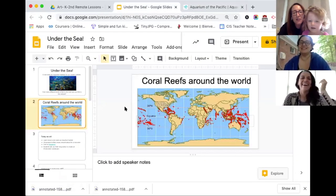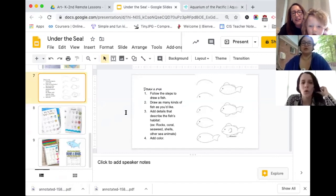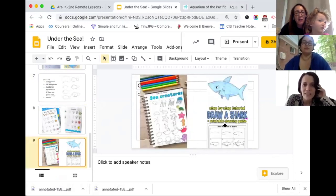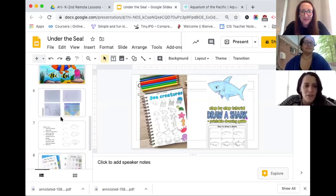And we have some great resources for you guys down here on how to draw different kinds of fish. Oh, cool. And different kinds of plant life. Oh yeah. Wow. And look, Rory, it's a shark. How to draw a shark. That is awesome to have those drawing steps, because I really want to try to draw some of the fish we've seen.